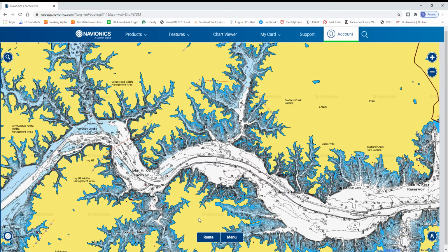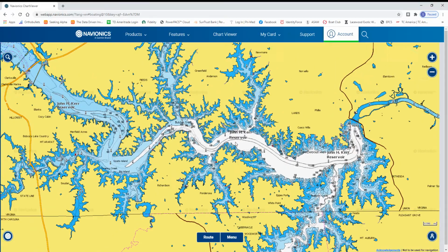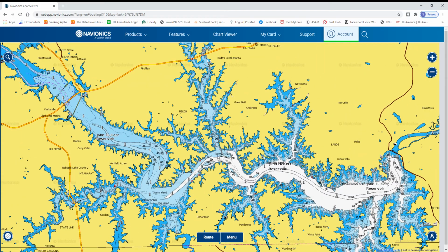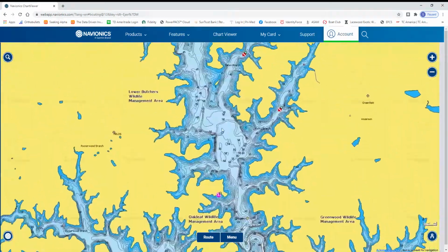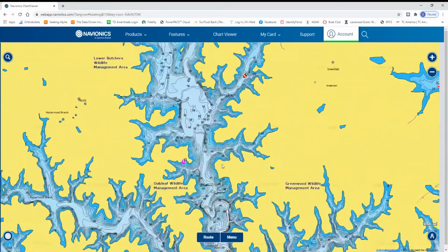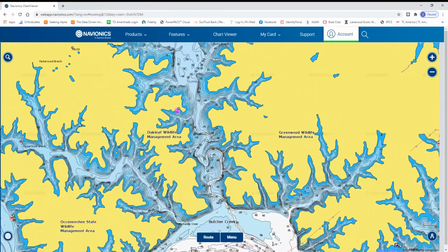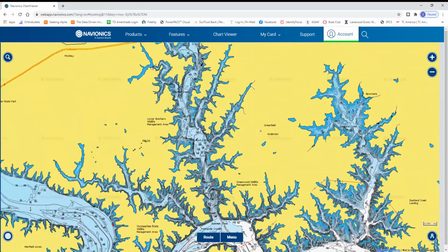Okay. So here what we're looking for, basically, if I was coming to this lake, I'm going to be looking for deep water and basically a big creek arm. And why am I looking for deep water? Well, because in deep water in the wintertime, that's going to hold the most fish. You're going to have your highest population of fish in these bigger creek arms with the deep water.